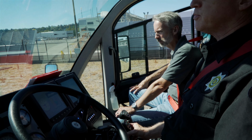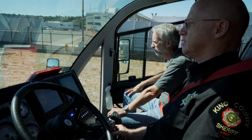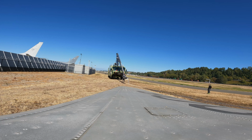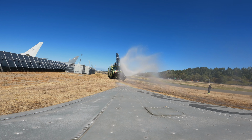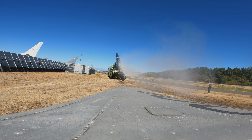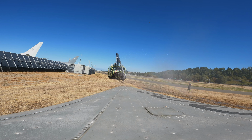All right, so let me spray a little water here. Let's kind of see what that looks like. So you can see how that would be if I wanted to get up inside a landing gear area. Yeah. Just get all that area up in there as quickly as possible.